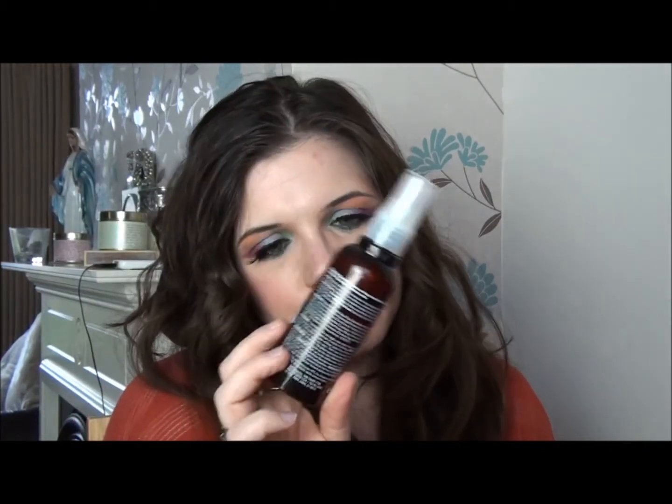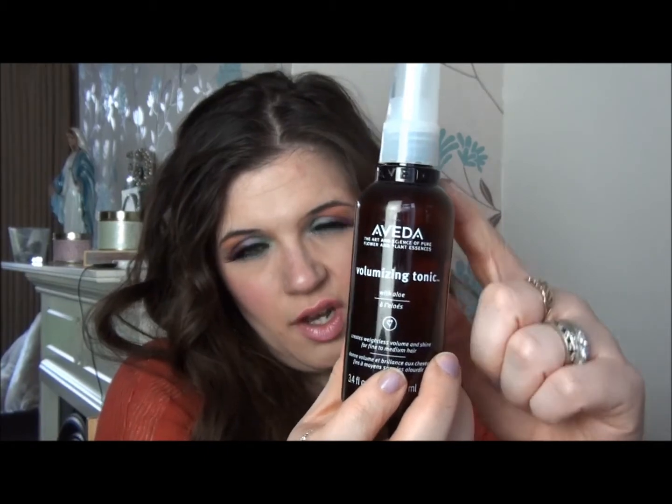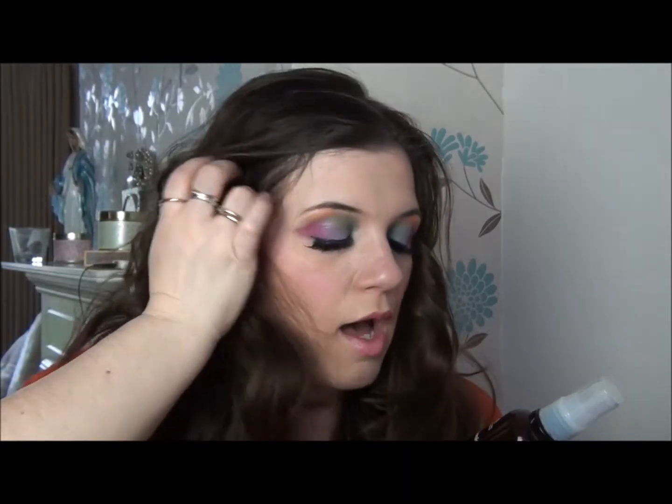But yeah, the next lot of products in here is this, and it's from Aveda again, and it is still quite full. I have used about that much. I don't ever pick this up because it doesn't really work for me at all. As I said in this video, I have thick hair, and this is actually a volumizing tonic, which you put on the root area, and it just makes your roots a bit woohoo. This is basically a volume shine spray for fine to medium hair.